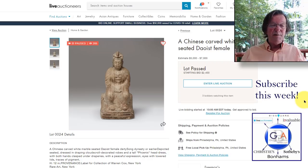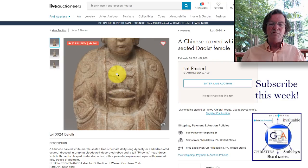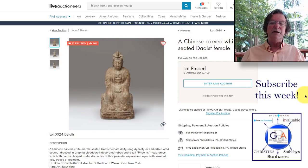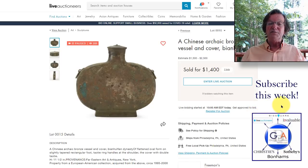And I had an inquiry about this this week, and I didn't think it was Sung. They had dated it as Sung. I think it was a bit later. I think it was probably Ming, possibly late Yuan, but I think probably Ming. The big Ru head on the front of the robe just didn't look right to me for a Sung example. And the way the shoulders were done, the shoulder padding on the robes, looks more Ming to me. But at any rate, if you're interested in that, also get a hold of them, see if they can sell it to you. All right, and then on to this. This was another good buy.